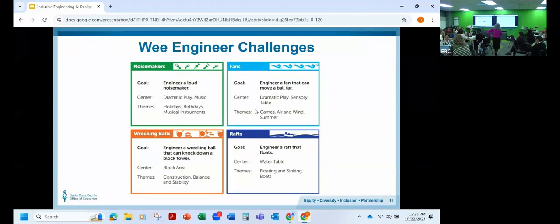There is just a tremendous amount of STEM. They can measure how many blocks tall it was before and after being knocked down.